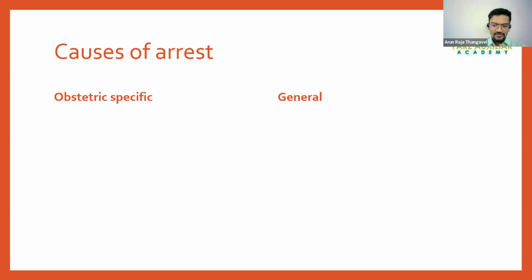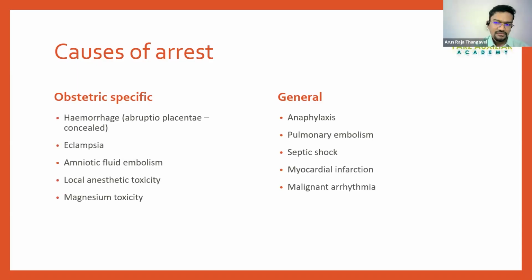Then you will get more opportunities to score the marks. For example, in hypoxia, you can mention amniotic fluid embolism, pulmonary embolism and anaphylaxis. In hypovolemia, you can mention hemorrhage. In toxicity, you can include local anesthetic toxicity and magnesium toxicity. And even in hypovolemia, you can include septic shock as well. So you can put it in different ways, as long as you include all these things and maximize your chance of getting the marks. Is that fair enough? Yeah.